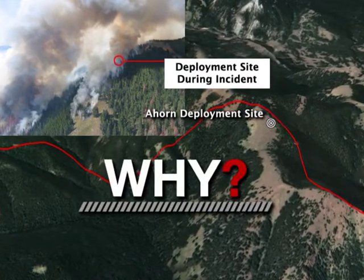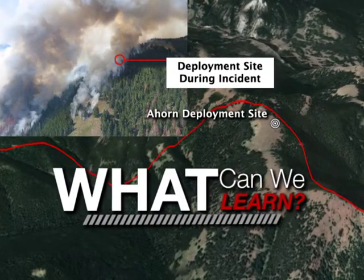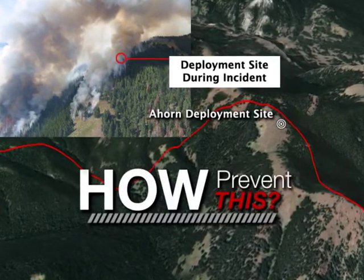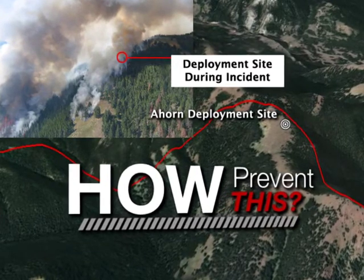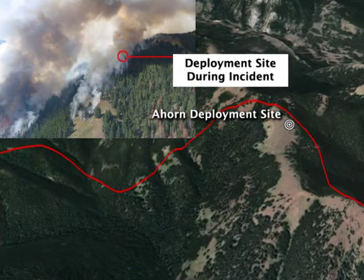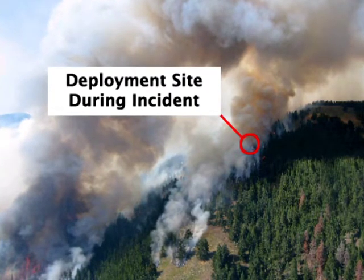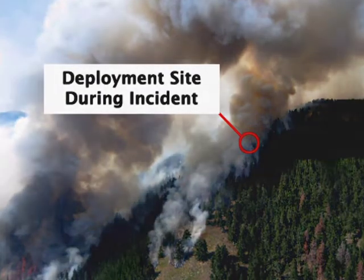Why did this happen? What can we learn from your close call? And on future fires, how can we prevent such a close call from happening again to anyone else? If we don't learn from this experience now, maybe next time the outcome won't be a near miss. The result could be serious injury or even death.